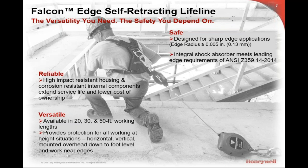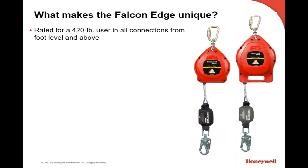So what makes our Falcon Edge unique? Again, rated for a worker that's 420 pounds, to be used at foot level or above. It's up to 30% lighter than our competitors. And it's designed with a lifetime housing guarantee.